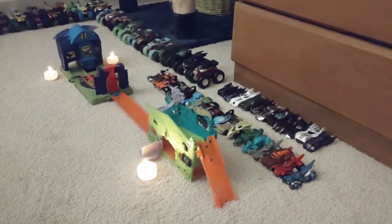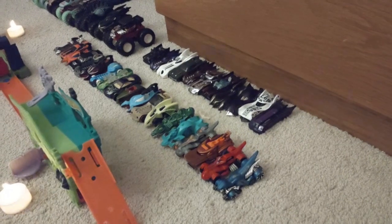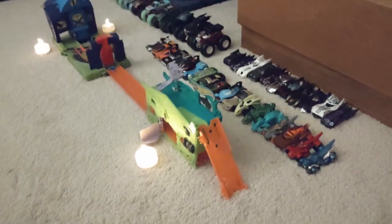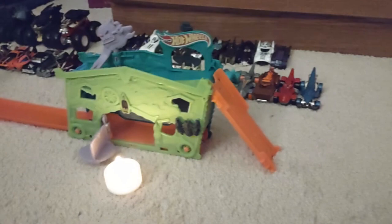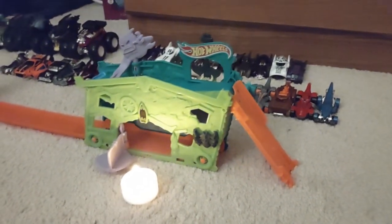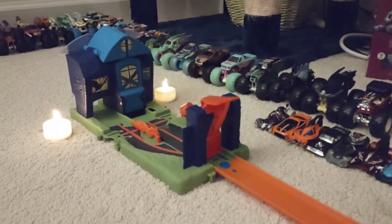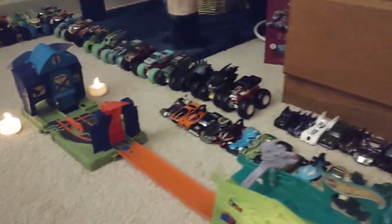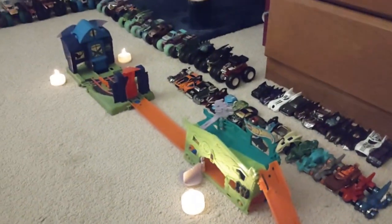Tonight on Monster Adventures, we're doing a special Halloween themed challenge. We've got all of these creepy monster Halloween cars and some Batmobiles because we've got a bat theme going on. Every car has to make it through this Hot Wheels ghost garage, and then they've got to get to the Hot Wheels Bat Manor attack. They've got three chances to take down the bat. Can any of these cars complete the challenge? Let's find out.